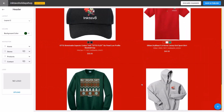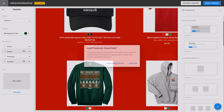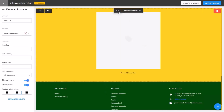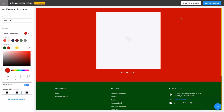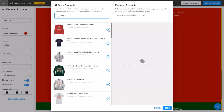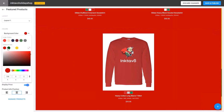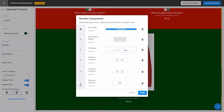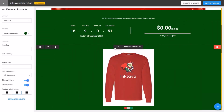And then let's add our new product. So we'll just say, hey, let's add that new product. We're going to feature that. And we're going to go over here and change this to the red. So it's going to be the red background color right there. And we're going to manage products. And there it is right there. Hit done. I think this is going to look better in green. I'm going to change it to green. And then I want to feature this at the top. So whoop, drag it up there, hit done. And that looks better as red.